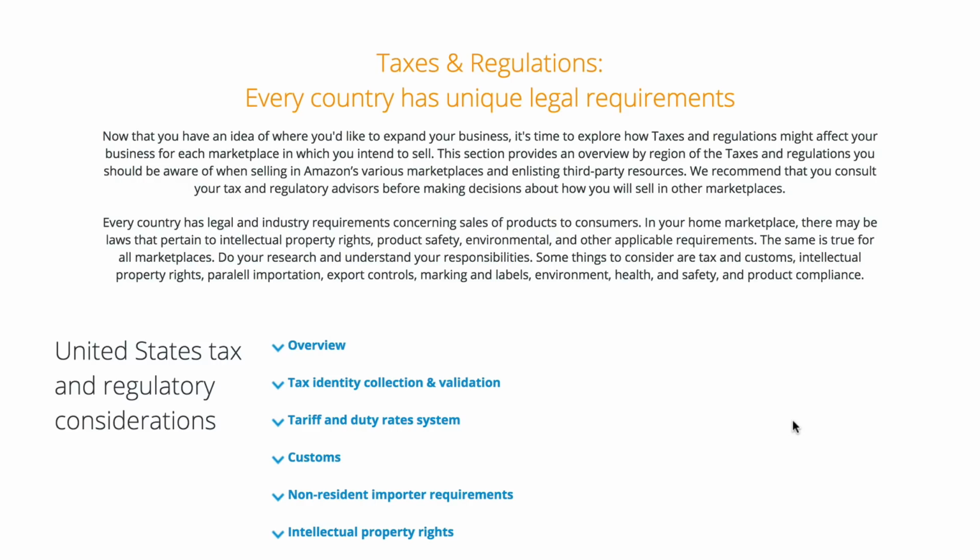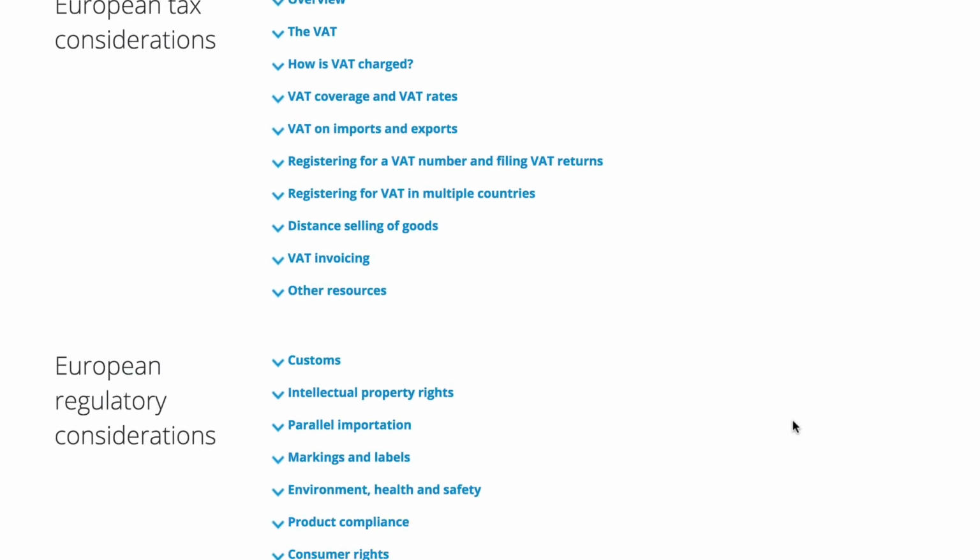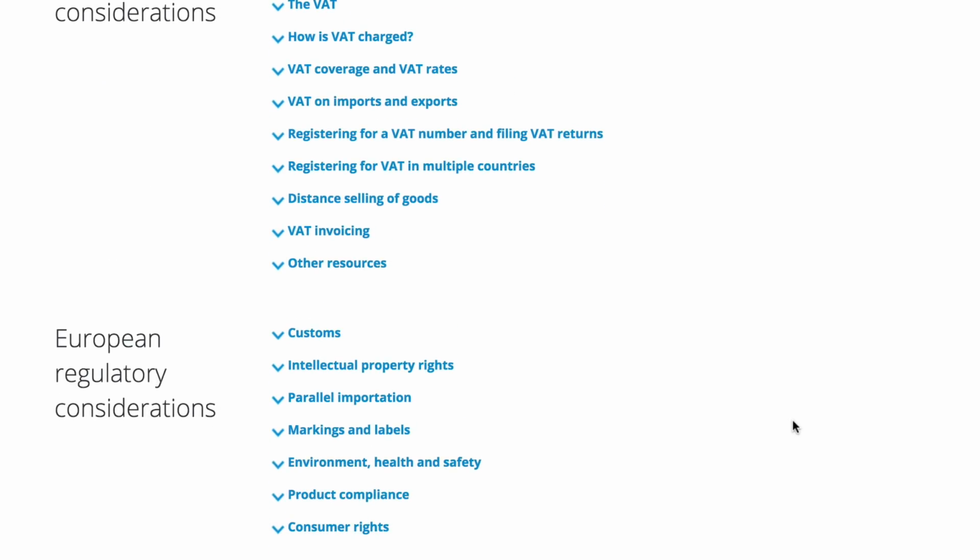Going through this page is very useful to familiarize yourself with some of the tax and regulation differences between the marketplaces. I started selling a couple of years back in the US market, and I'm from Australia if the accent didn't give it away. Now, there are a few challenges and extra considerations being outside of the US.